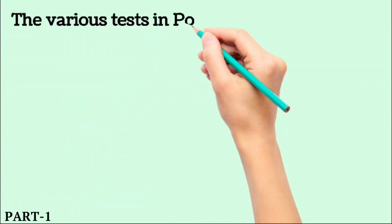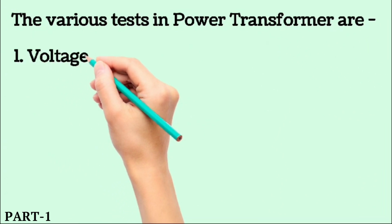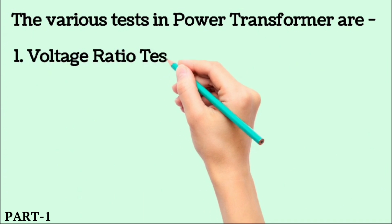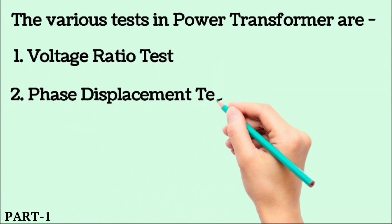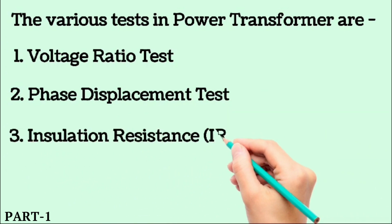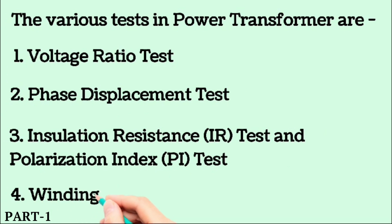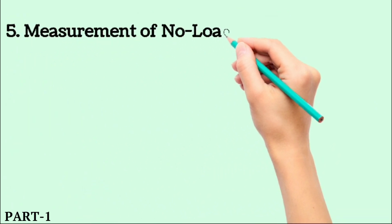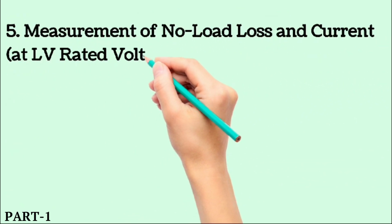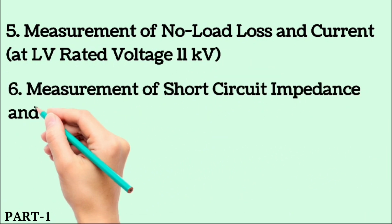First of all, we must know the types of tests performed on the power transformer to check its healthy condition. 1. Voltage ratio test. 2. Phase displacement test. 3. Insulation resistance (IR) test and polarization index (PI) test. 4. Winding resistance test. 5. Measurement of no-load loss and current at LV rated voltage 11 kV. 6. Measurement of short-circuit impedance and load loss.